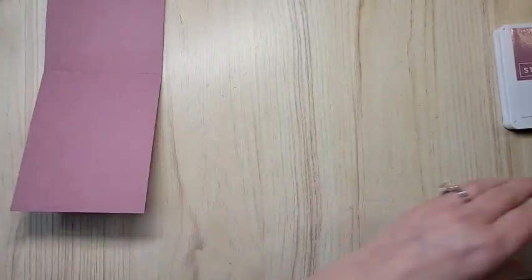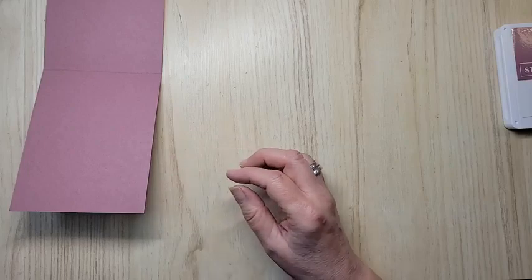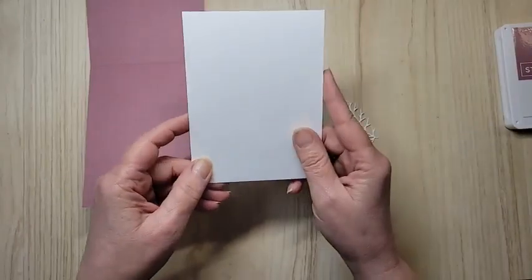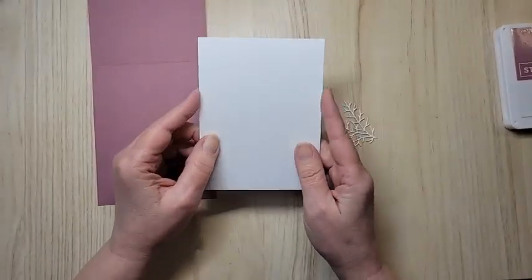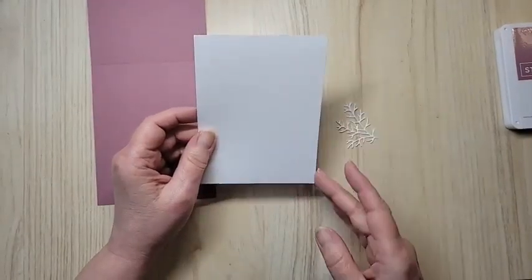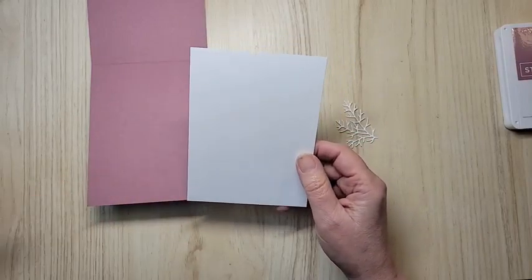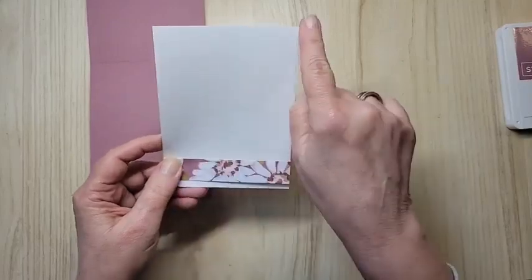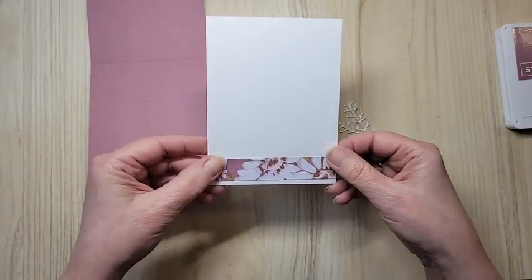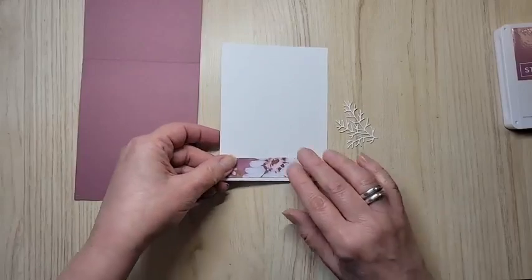All right, so now we go to the inside, and that's looking very, very plain. So, number one, I have a piece of basic white, and this is an unusual measurement for me. Usually I do 4 1/8 by 5 3/8, but I didn't want to waste the paper, which was 4 inches wide. So I cut this piece 4 inches wide, but kept the 5 3/8. So again, 4 inches by 5 3/8. Isn't that pretty? Look at that right on the inside. It freshens it up so much.